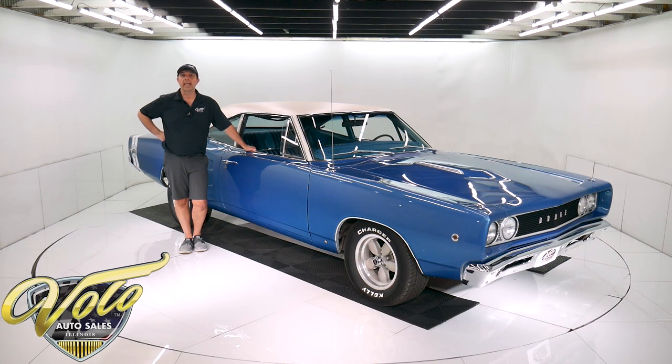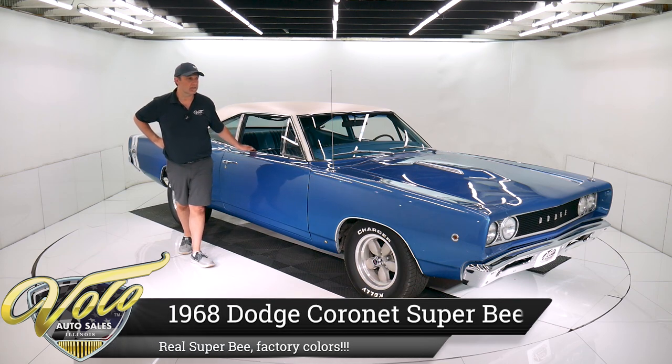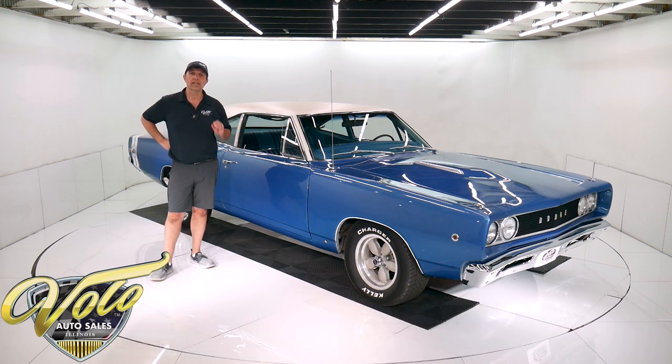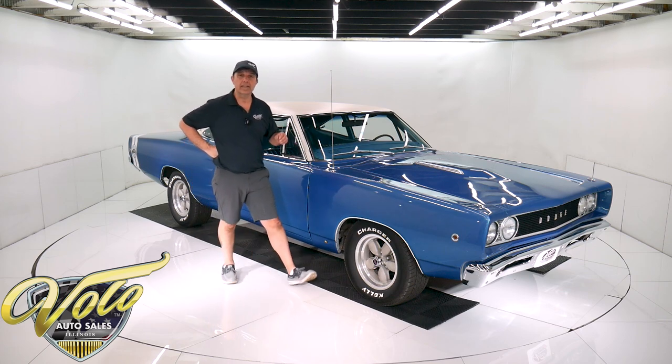We've got a beautiful 1968 Dodge. It is a genuine Super B. It's a 383 Magnum. This is the factory color combination. It's a clean, rust-free car with power steering, power brakes, easy to drive.